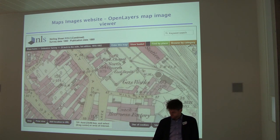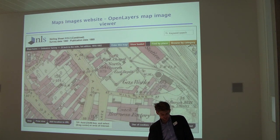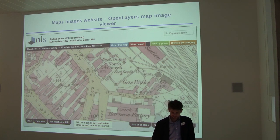I should say too, before I forget, that all of the website is free. We're very keen to allow free access to everything, but there is an e-commerce module attached to the viewer, allowing people to order printouts and images and copies if they want to.